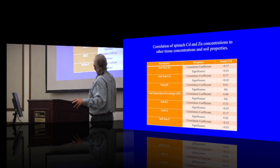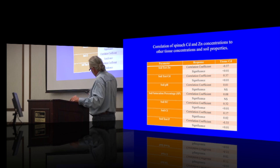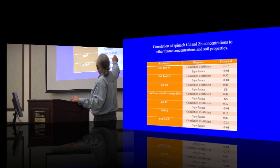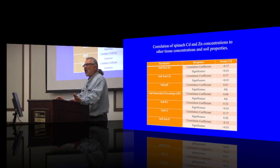Let me back up. And we looked at soil test phosphorus. Interestingly, we have correlations. Now, this is the relationship between spinach uptake and the soil test level. For cadmium, we get a positive correlation, but we get a negative correlation to zinc. We get a negative correlation to phosphorus. And we get a positive correlation to salinity or electrical conductance. So clearly, these are parameters we've got to integrate into any predictive soil test algorithm.